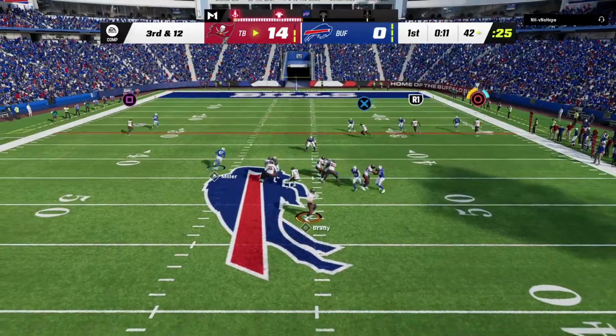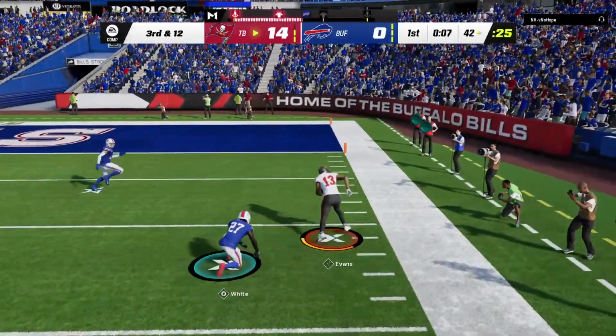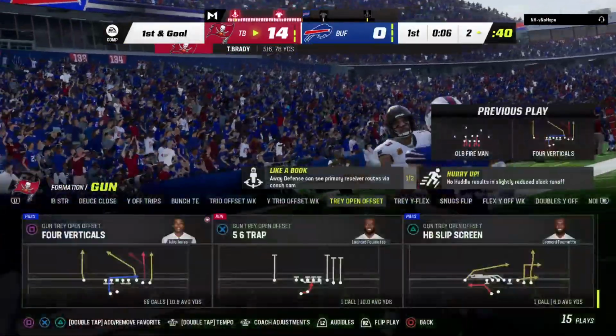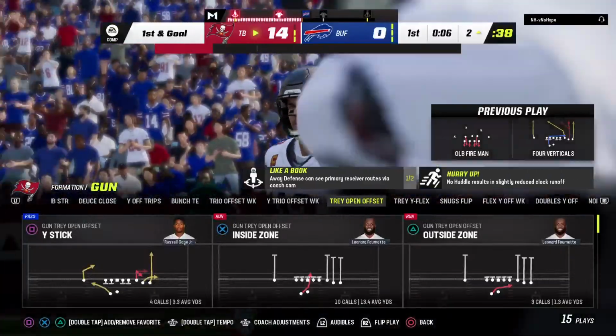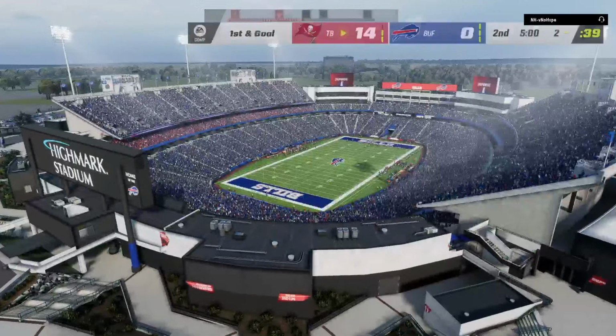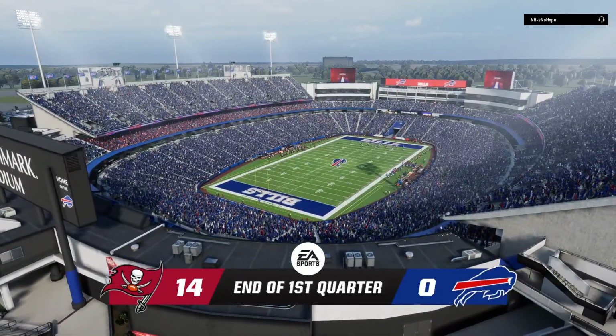Throwing is Brady on 3rd down. This is caught by Evans, and he's going to be out of bounds all the way down at the 2. So close. They're able to convert on 3rd down, and that sets up a 1st and goal. 14-0 the score. This is the NFL on EA Sports.